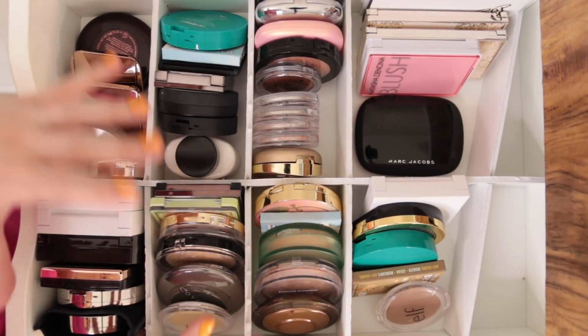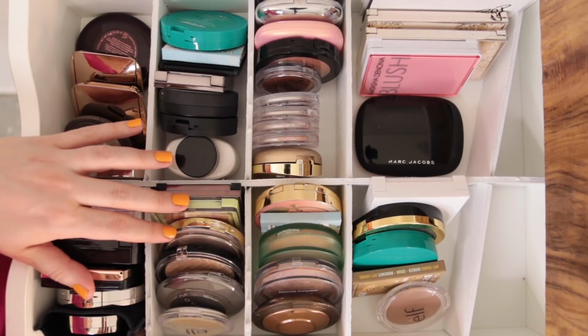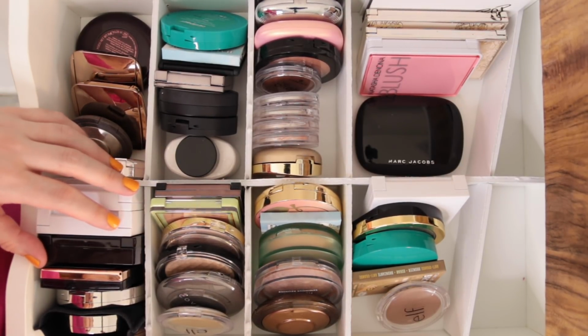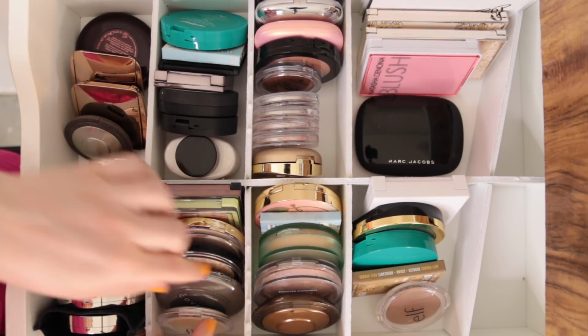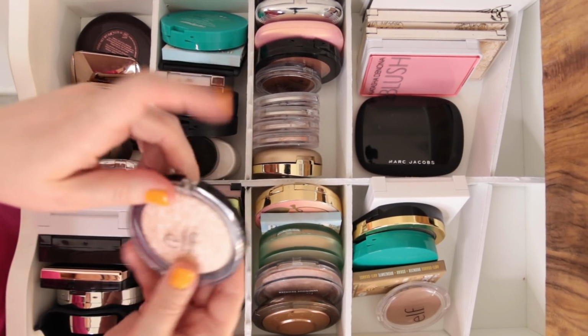Gosh, guys, I feel like I really know these highlighters incredibly well. There's probably not another one that fits the category in here. So maybe let's just pull one that we haven't used in a while-ish. Let's pull, you know what? I've got a more natural one. Let's pull this. This is from e.l.f.